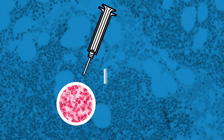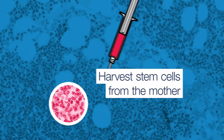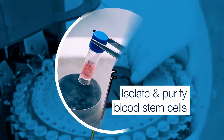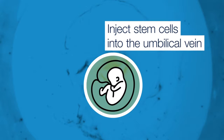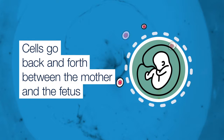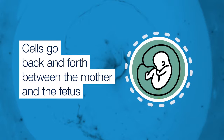First, we have to harvest the stem cells from the mother, and then those cells are taken to the bone marrow stem cell processing lab, where the blood stem cells are isolated and purified, and then they're injected back into the umbilical vein. People used to think that the baby was enclosed in this impermeable space, but the truth is that cells go back and forth between the mother and the fetus. And that trafficking, it turns out, is actually really important in allowing the fetus's immune system to tolerate the mother's cells.